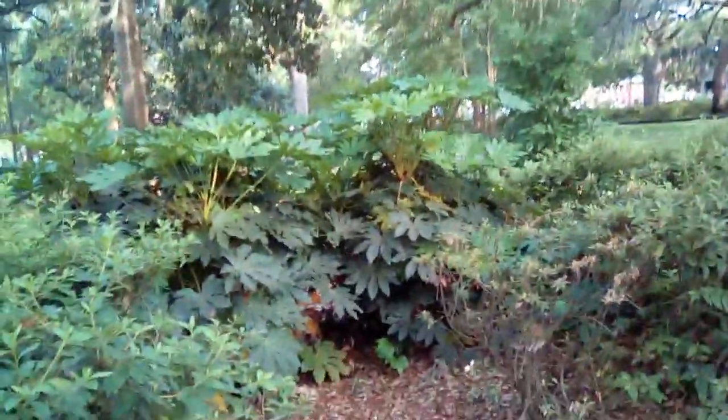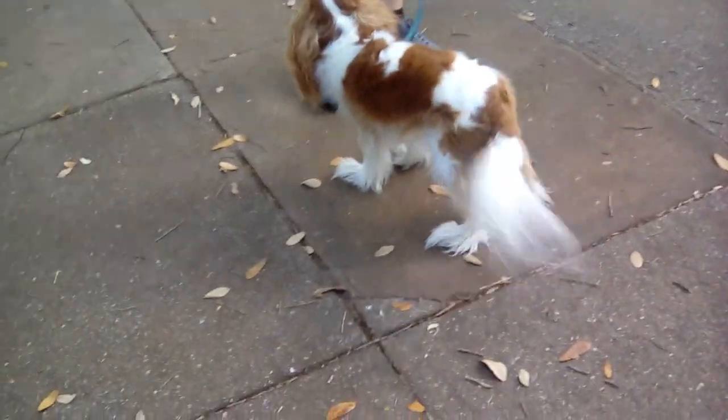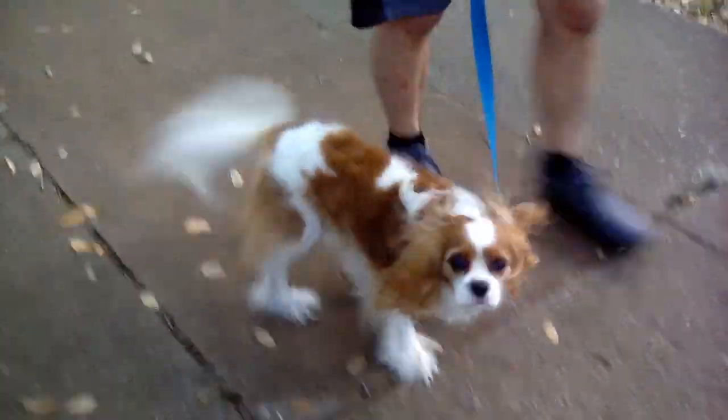And here comes another cutie. May I take a photo of your cutie? All right, there's another little cutie. Isn't she cute? Is it a boy or girl? It's a boy. Isn't he cute? Smile for the camera. There you go. Bless your heart. May I? Yes, sir. He's a little skittish.